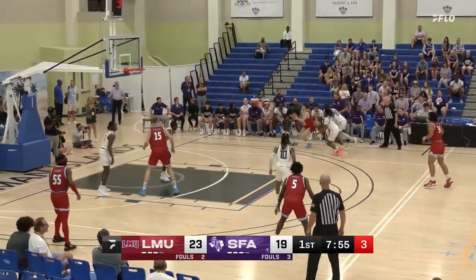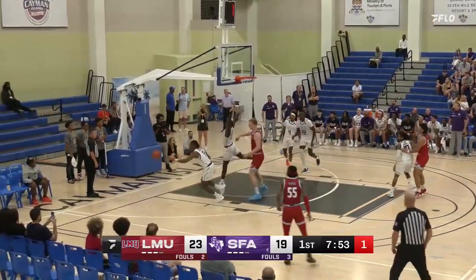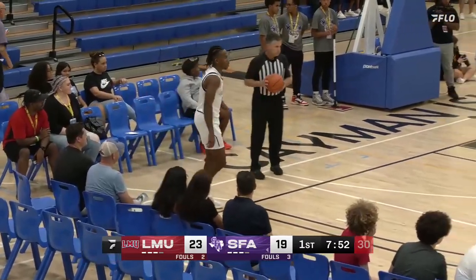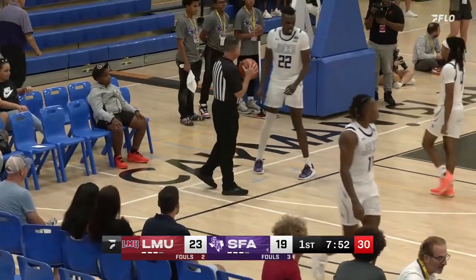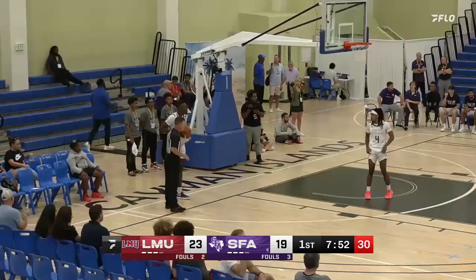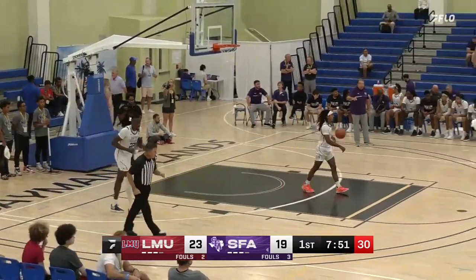Shot clock inside 5. Johnson going to have to be the bailout. Falling on down. And shot clock violation. Well, that's a mistake by Justin Wright coming out of the timeout. Coach Johnson draws up a heck of a play. Dribble penetration, kick to the corner, and Justin hesitated.